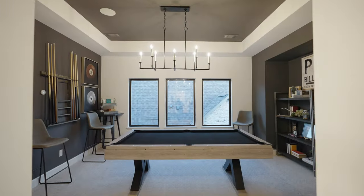Here we have our water room. Nice size shower, subway tile with slate flooring in the bathroom and also in your shower.